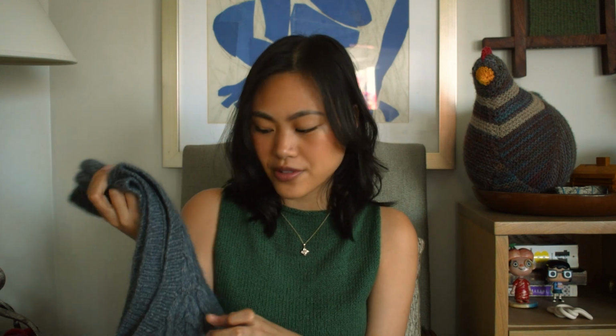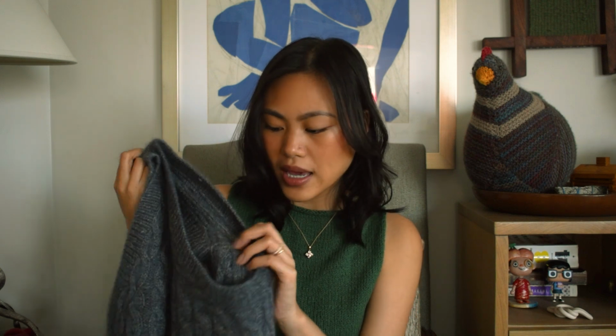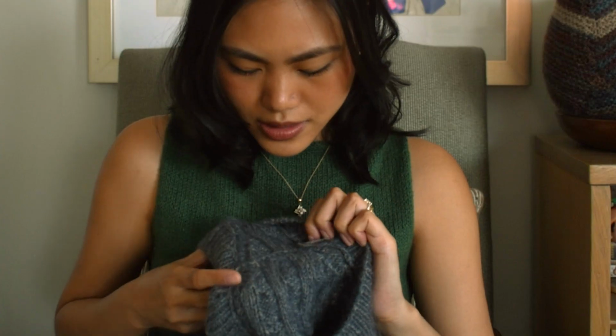I couldn't find my stitches anymore. I didn't know where they went. So I picked up as many stitches as I could find, and then I did a 3 needle bind off. So far it's okay. This is kind of what the back looks like.